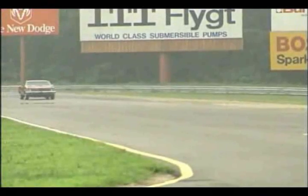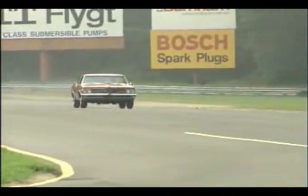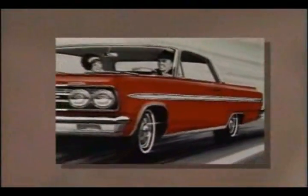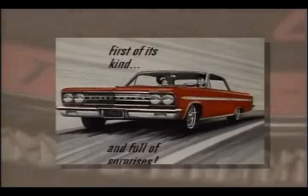Pontiac had pulled off a bushwhack of its sister divisions with the GTO. It hit the market like an atomic bomb, and the whole world scrambled to jump on this bandwagon. Oldsmobile reacted first. By mid-year 1964, a new option appeared on the Cutlass F85's order form.